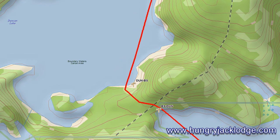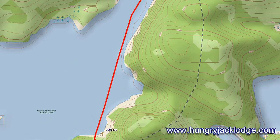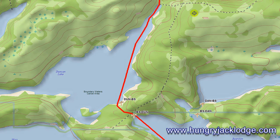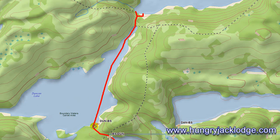Once you get to the shore of Duncan, you're probably going to want to rest a little bit after the portage. Just take your time, relax, take a couple of pictures, what have you. Once you start paddling on Duncan, I suggest you stay relatively close to shore, because Duncan can get somewhat rough if the wind is strong out of the north or northwest.